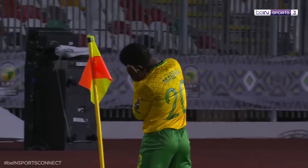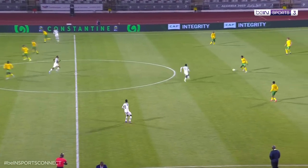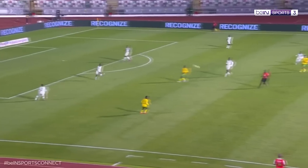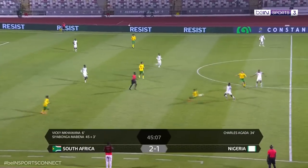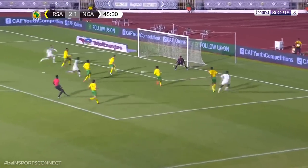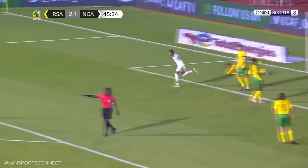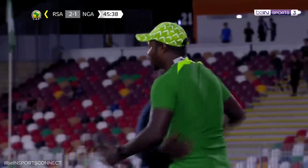And that will be back underway then here in Constantine. South Africa in their golden green, kicking off, put South Africa ahead. Agada with the drop-cross goal, and it's 2-2 already! What a start to the second half! Nigeria taking just 30 seconds to get back on level terms once again.